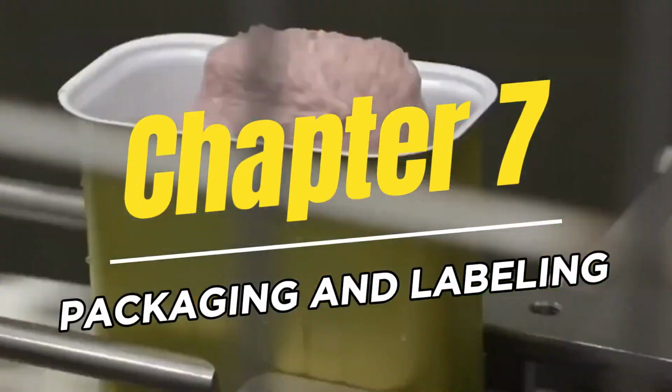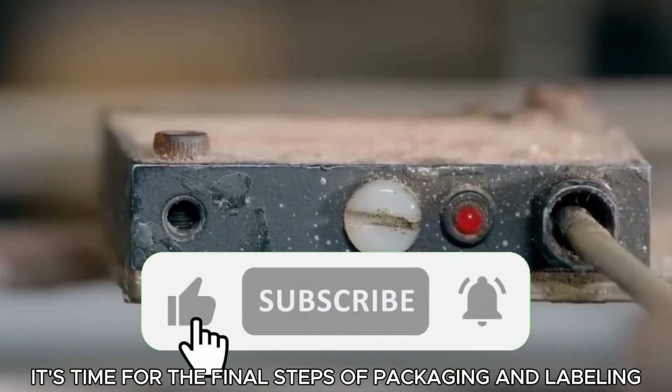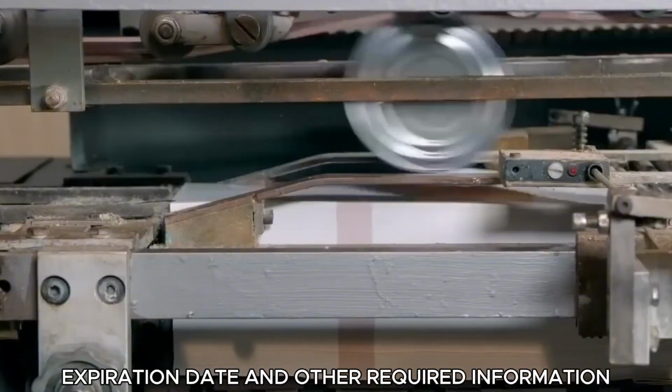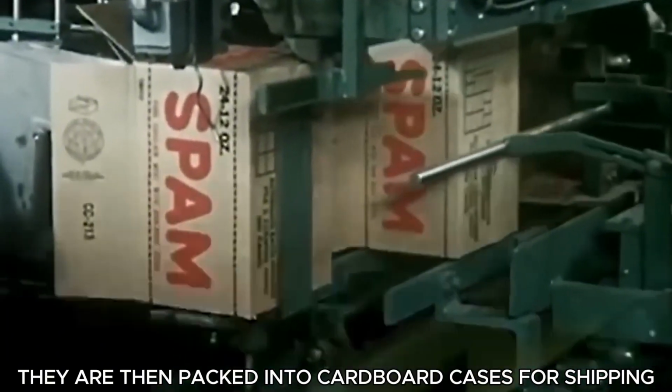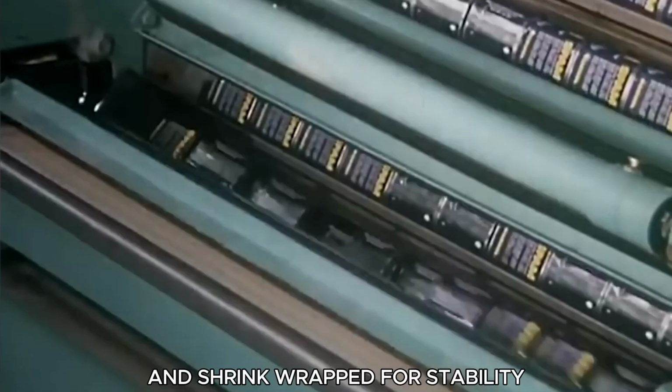Chapter 7. Packaging and Labeling. With the Spam fully cooked and sealed, it's time for the final steps of packaging and labeling. The cans are first printed with the Spam logo, expiration date, and other required information. They are then packed into cardboard cases for shipping. The cases are palletized and shrink-wrapped for stability.